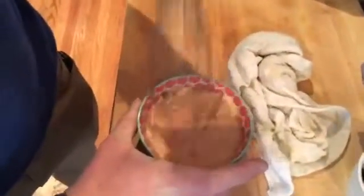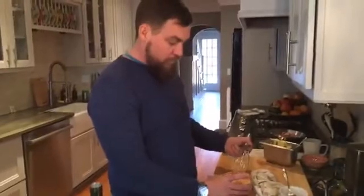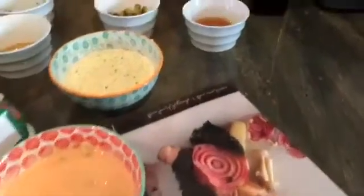Mix that together. Does that look familiar? All this time it was just mayonnaise and ketchup and pickles. That's Million Island, Thousand Island, whatever you want to call it, special sauce dressing. And the coolest thing about culinary school is you learn how really simple and basic all this stuff is, and it's very eye-opening once you learn.